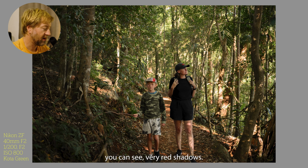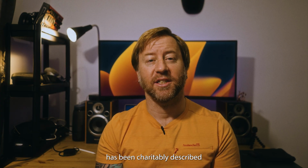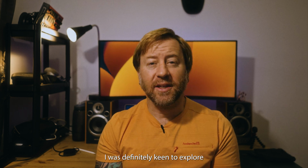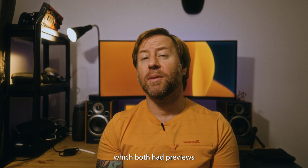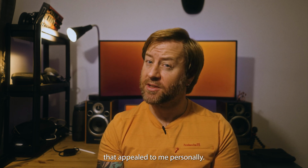As you can see, very red shadows, and I like the muted greens, but my own edit kind of HDR the living hell out of it and boost all the shadows. Given my level of color correction has been charitably described as forcibly drowned in cold tea by my own father, I was definitely keen to explore a couple of the creator recipes, especially ones like Sun-Kissed Warmth and Honey, which both had previews that suggested a certain hint of the cozy beverage assault that appealed to me personally.